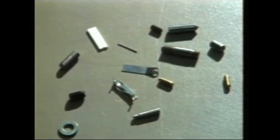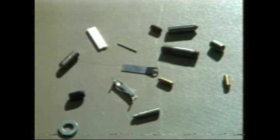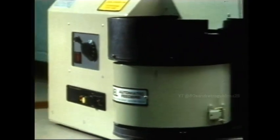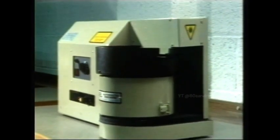This machine isn't just good for getting grub screws the right way round. There's a number of different components which the laser can look at. They can be round or flat or pretty odd shapes. And now Hull University's invention has been patented and it's being manufactured to sell to industry.